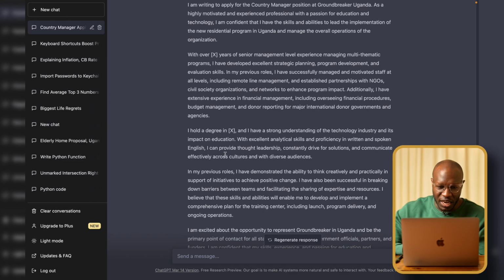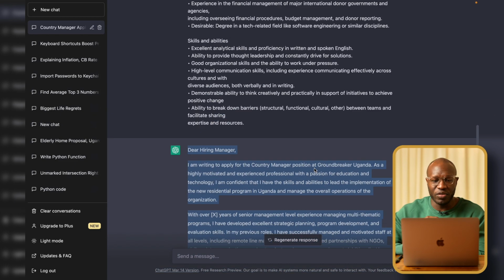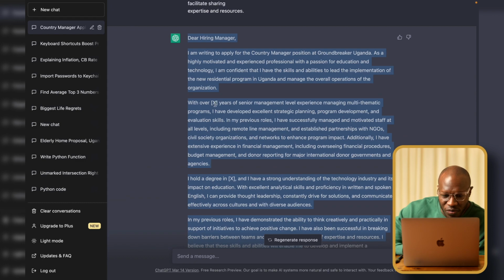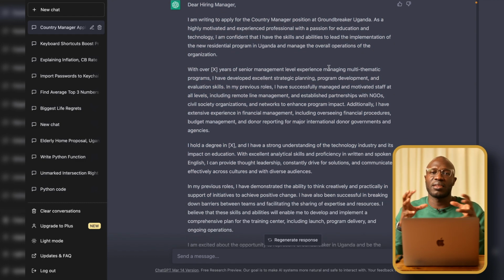Right, person specification, skills and abilities, and it just spat out a cover letter right there, "Dear hiring manager." So now all you have to do is go in there and enter your over X years and all that stuff. You can just edit your degree, the number of years you worked for. You can go in and edit the cover letter, but you don't need to start from scratch anymore, which is fantastic in my opinion, okay?